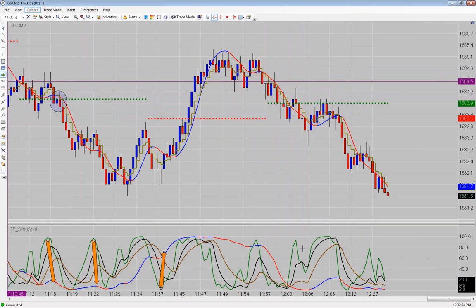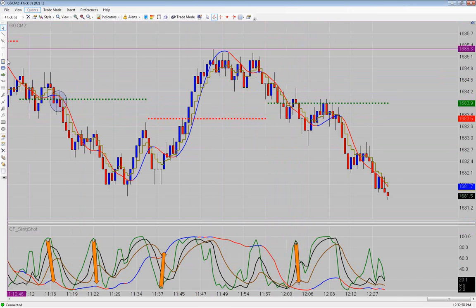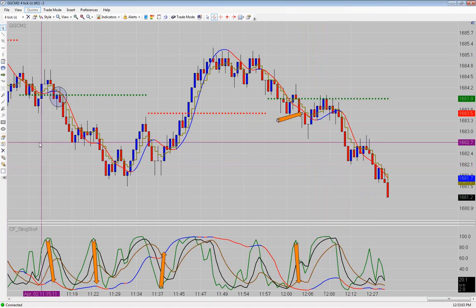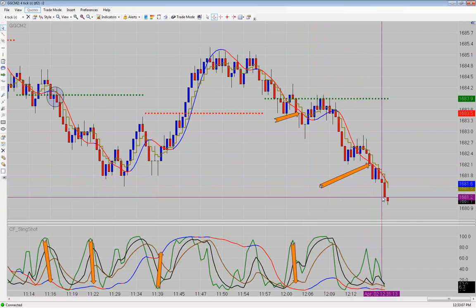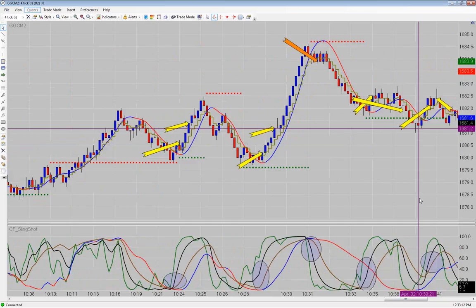So right over here. So right in there would be where you would be looking to enter that trade. All right, and over here again, right here. That is how we were trading gold this morning.